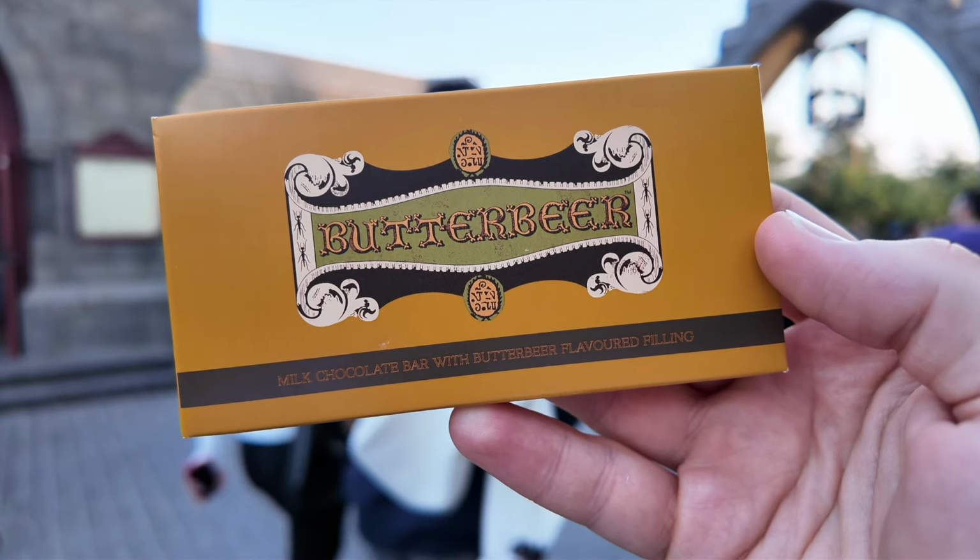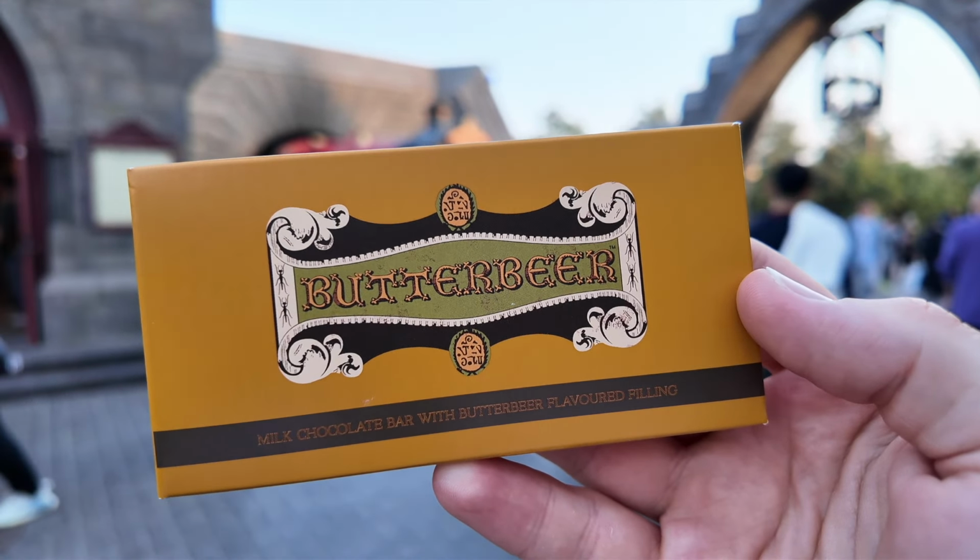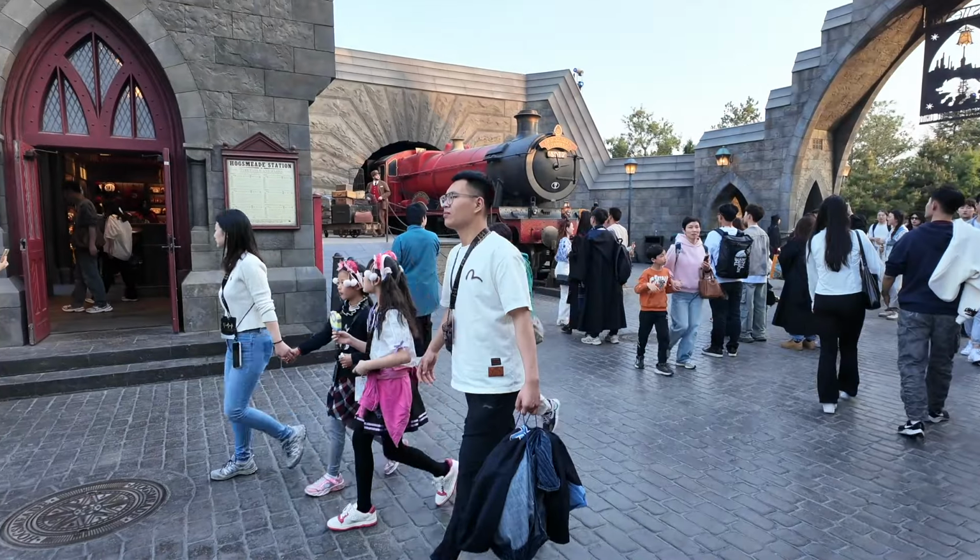Look at this, butterbeer chocolate. Looks amazing. You got the conductor here.